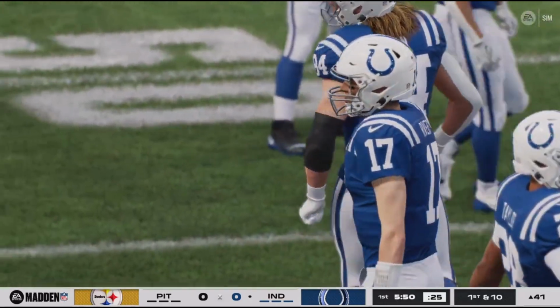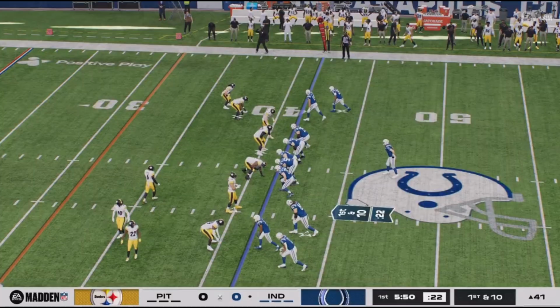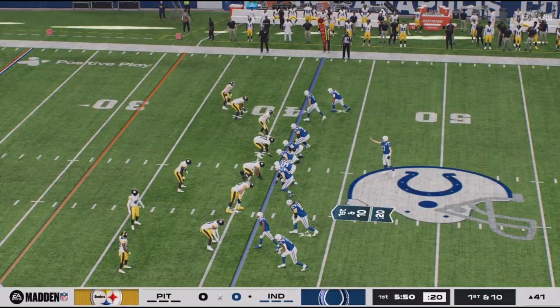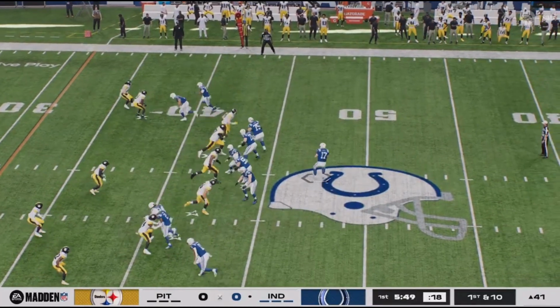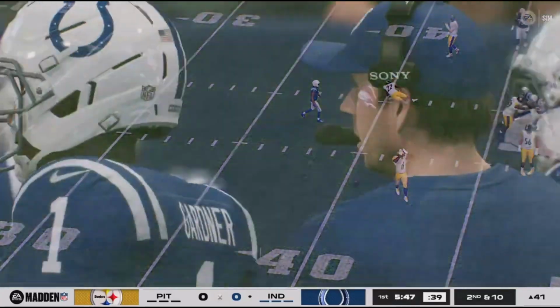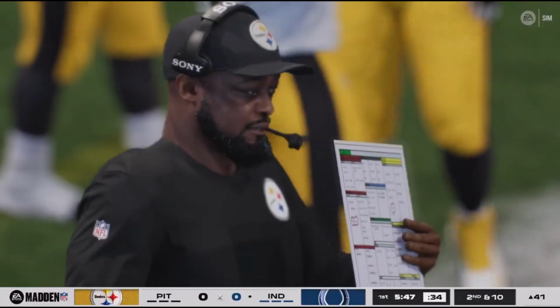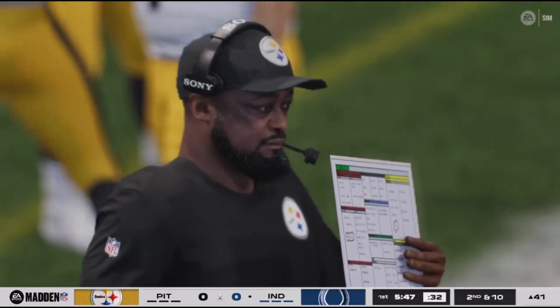Second drive coming up here for the Indianapolis Colts. Over on the sideline, hoping to hit that reset button between possessions. Last time out, they had to punt it away. This time, hoping to finish this thing off in the end zone. Rivers. And this is incomplete. Very lucky to get that one back. That nearly picked.